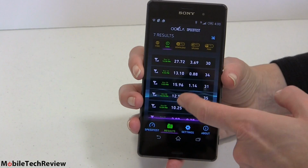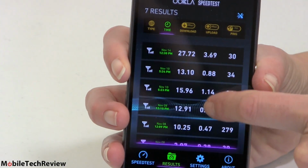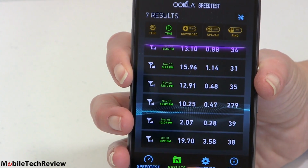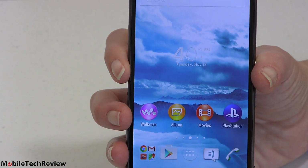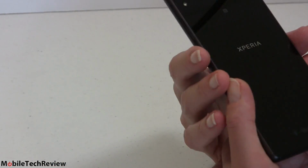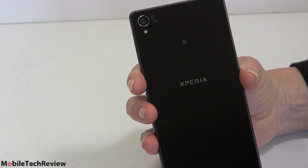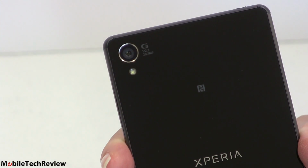Data speeds, this is pretty representative of T-Mobile's network here, depending on which tower we're connecting to. Pretty good overall. This does support Cat 4 LTE, so you get good data speeds with the phone as well. Has dual band Wi-Fi 802.11 AC, Bluetooth 4.0, NFC, and there's a little NFC logo on the back. Sony always does that, so you know where the NFC contact point is. And the usual GPS with GLONASS, so it worked fine in our tests too.